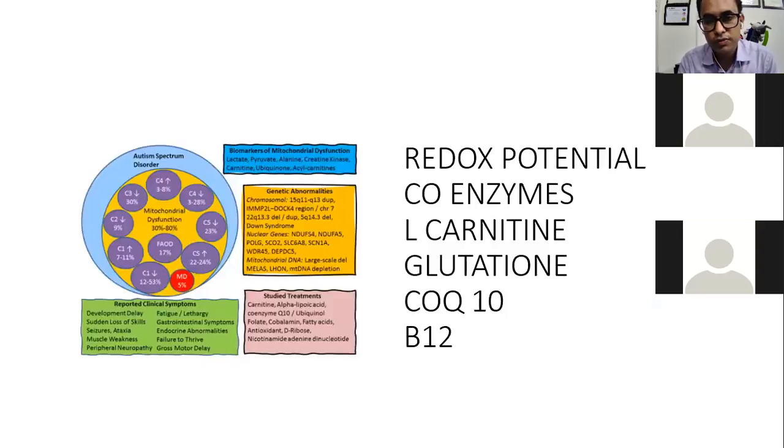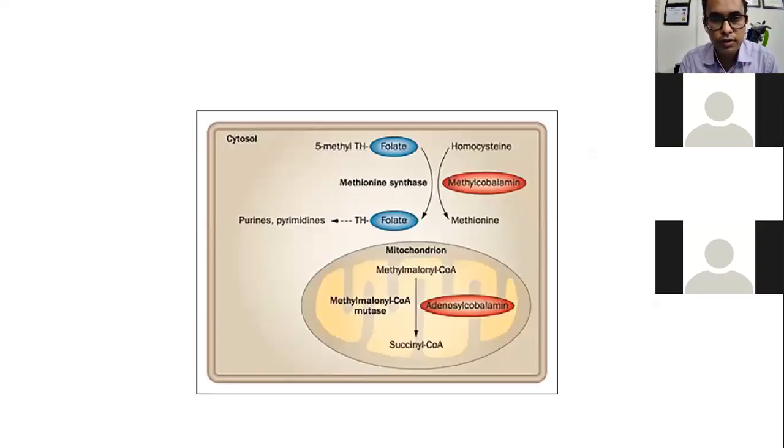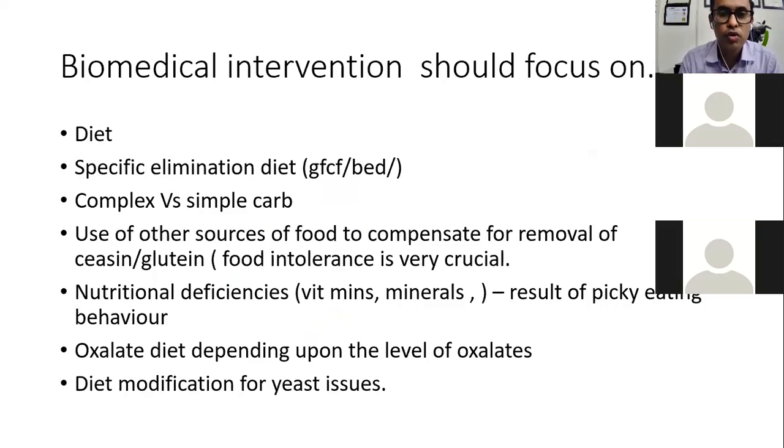So this we have discussed: functions of mitochondria, redox potential. And again, this is the same. Just to summarize, whenever we follow a biomedical intervention plan, our focus should be on what? Our focus should be on diet. Now diet doesn't mean which specific elimination diet we have to follow, whether a GFCF diet, a body ecology diet, or a specific carbohydrate diet; that has to be individualized from child to child.